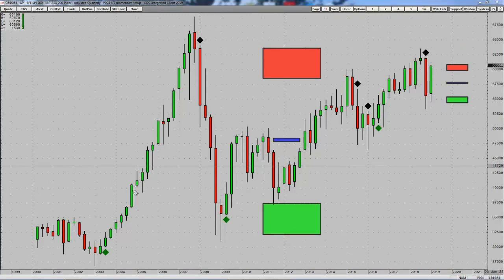So every bar that you see there is 3 months trading. This goes back to, you can see, the year 2000. So we've got nearly 20 years of data here. And by using the quarterly, it really cleans up the chart and shows you the big picture of what's going on.